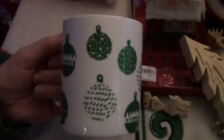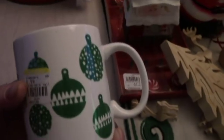Oh, this is kind of neat. Put the cap on sales. It's a Christmas cup. It's really cute. Even though it's Starbucks, I thought this cup was really cute. And it was 99 cents. So I thought that was very nice graphics for them.